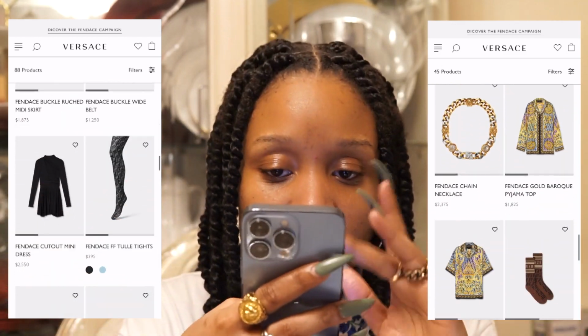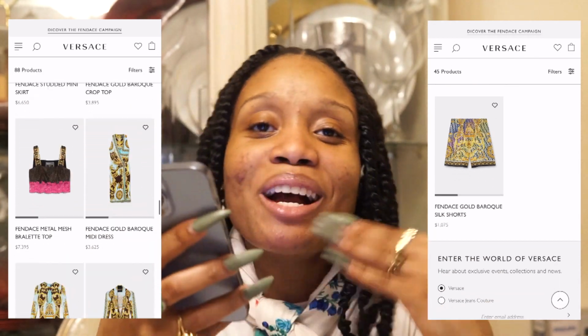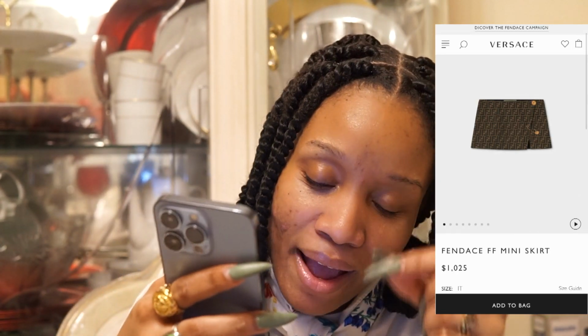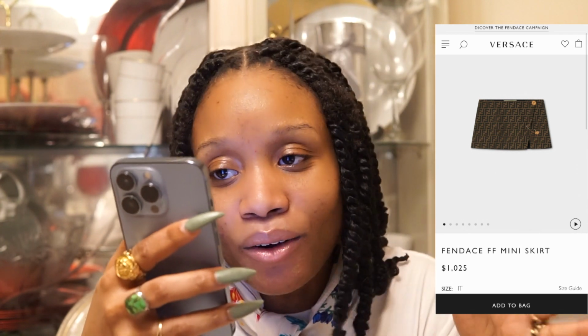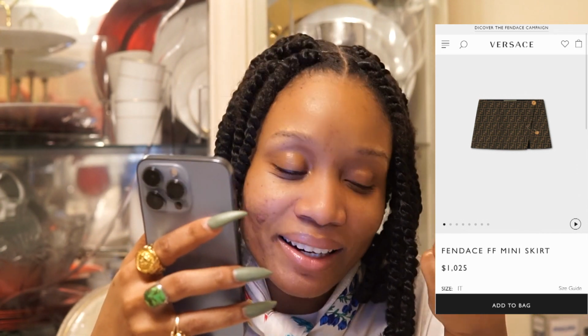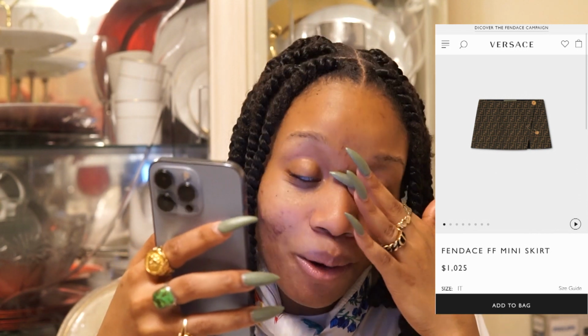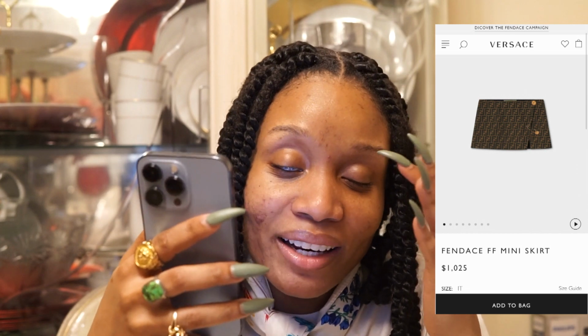So first, the women's piece that I want to talk about, which is my favorite piece, which I went to try on today, is the Fendace FF mini skirt. It is the monogram mini skirt. It has the Zucca print all over it, but then the button is Versace and the pin is Versace. It is so fire, y'all. Of course, I'm going to insert me trying it on.